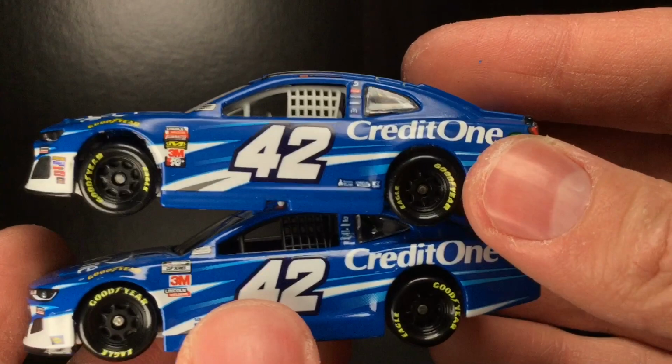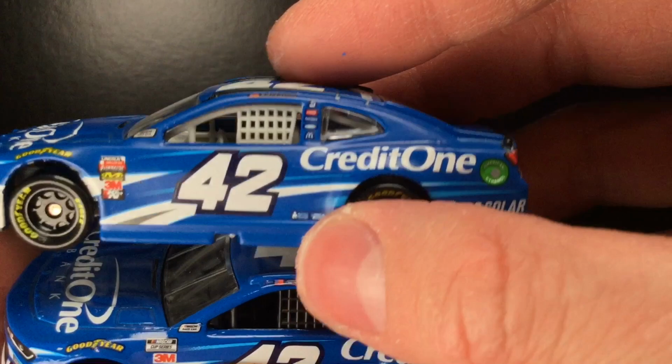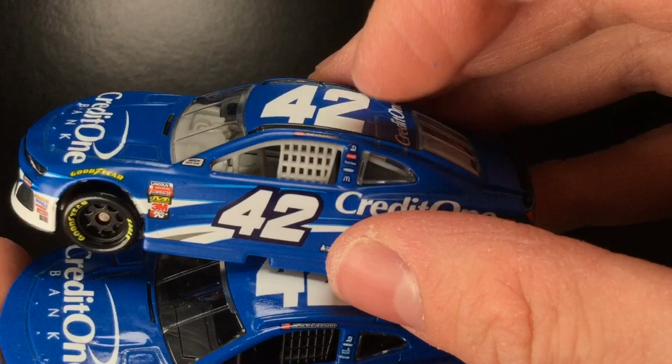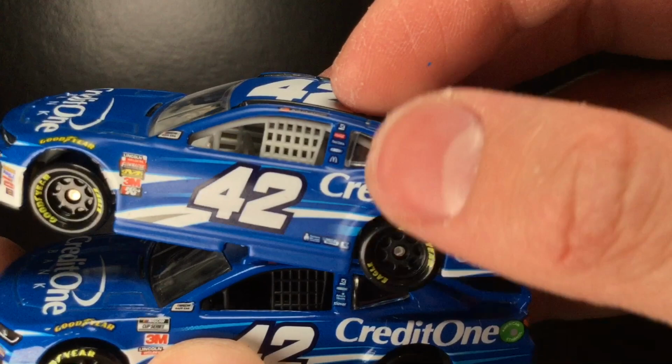Off camera, they're very, very similar, if not the same shade of blue. They probably are the same shade of blue. It's just a clear coat that is slightly different. The name rail is significantly bigger on the 2020 compared to the 2019. The roof rails on the 2019 have outlining, but the 2020 doesn't. McDonald's is missing from the B post compared to this one, as well as Coca-Cola.